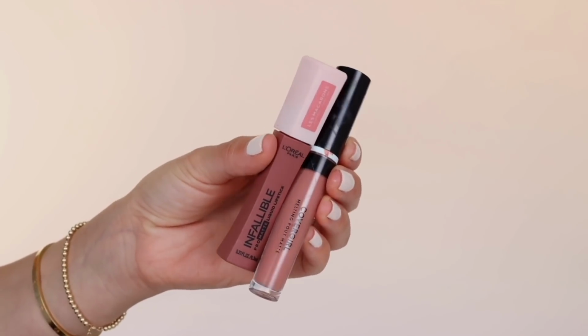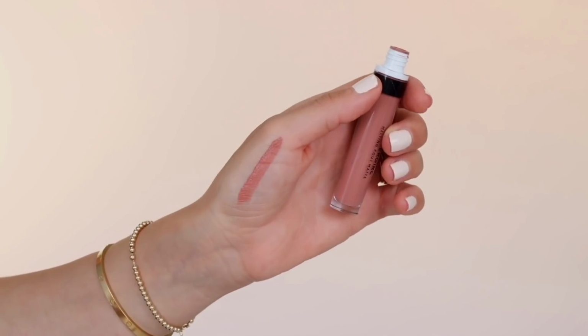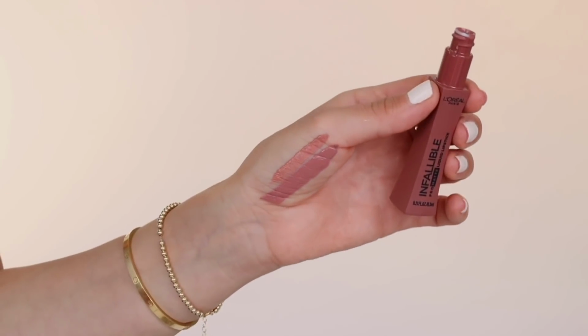For my lipstick, I have 2 things here and I just cannot decide. So I think I might have to mix them together. I have this L'Oreal Infallible Pro Matte, and then I also have this CoverGirl Melting Pout Matte. But the colors are just so beautiful together. I kind of mix it together because this one's a little too dark and this one's a little too light and peachy. I just feel like together they look so pretty. I swatched it on my arm, so let's just give it a go.